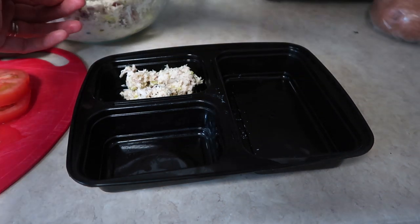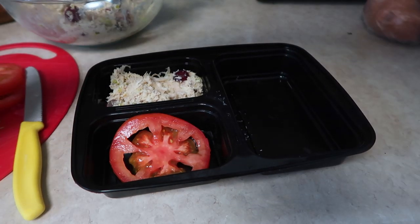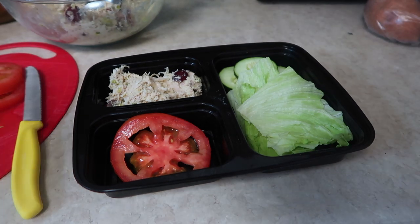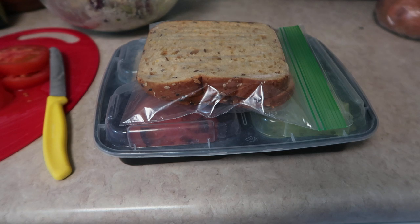I like to make sure whenever I'm packing this for lunch the next day that I don't actually make the sandwich until I get to work. So I keep the chicken salad and the bread separate. I keep the tomato separate, the lettuce separate, so that whenever I eat it, nothing is soggy in my sandwich.